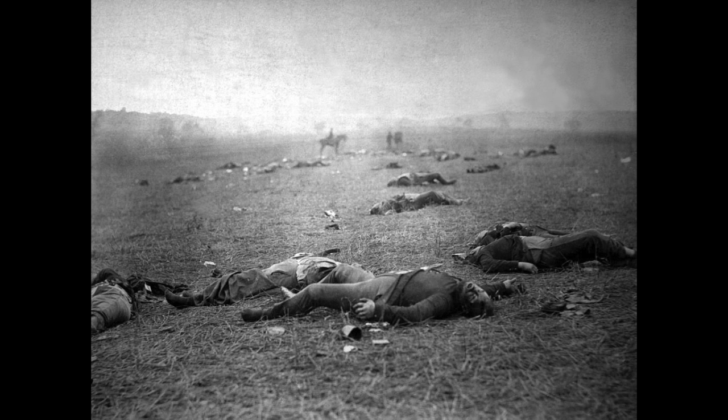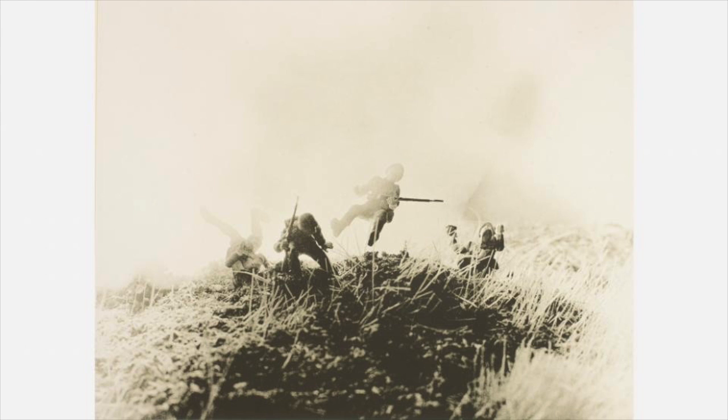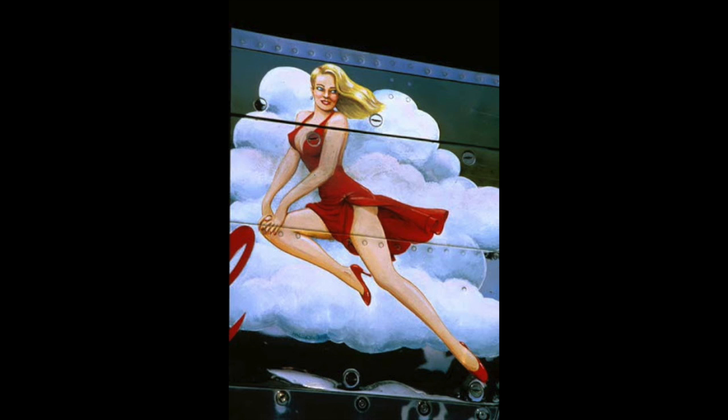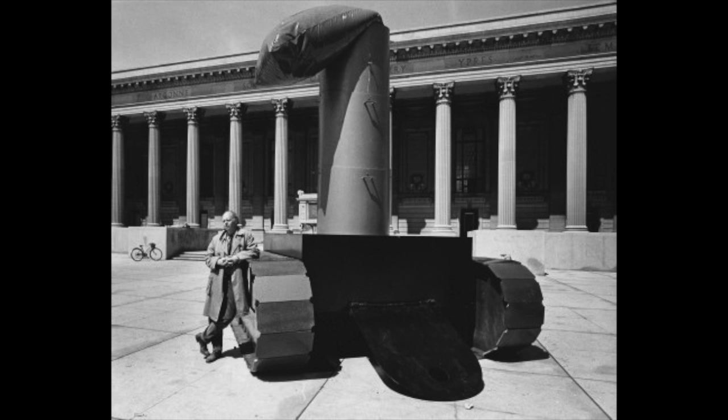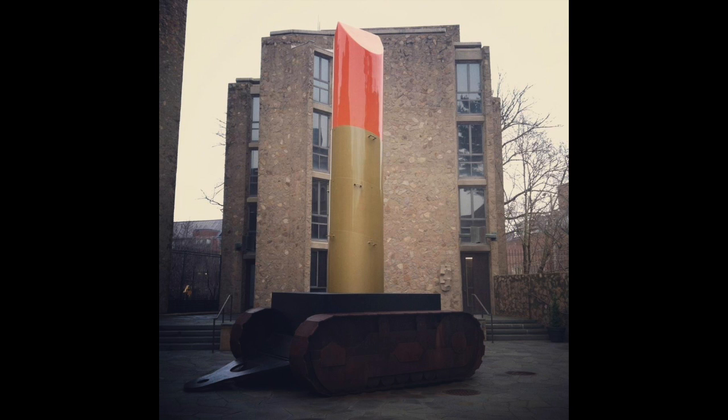This statue, full of death, power, desire, and sensuality, was never intended to be a permanent sculpture, but the original remained in the Beinecke Plaza for 10 months before Oldenburg removed it in order to remake the form in metal. The resulting sculpture was placed in a less prominent spot on Yale's campus, where it stays to this day.